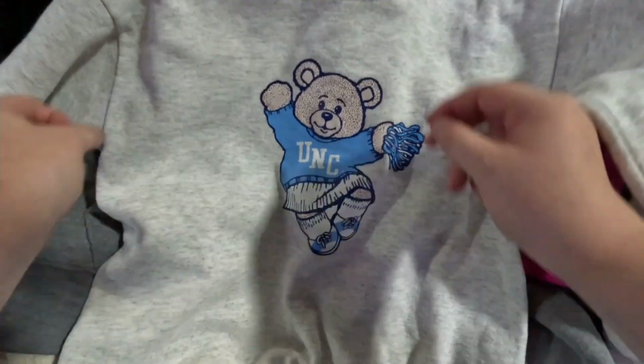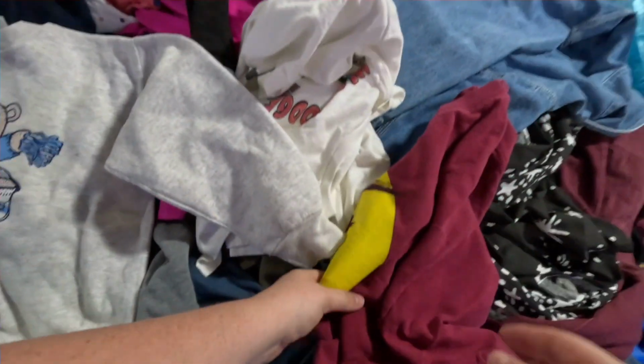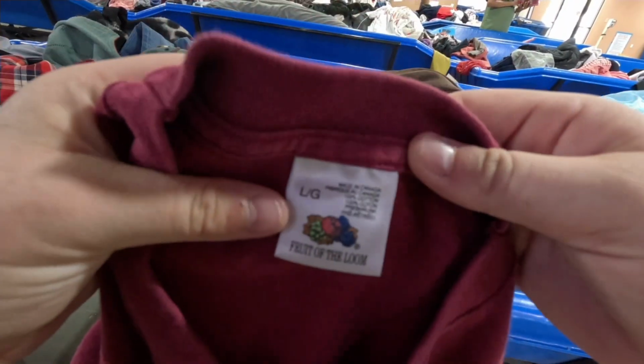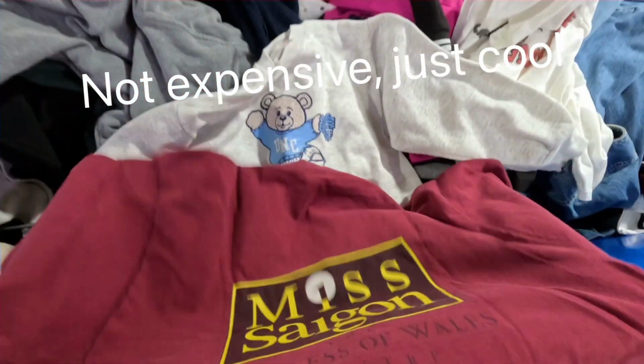Sorry guys, we got the kids UNC on the Hanes. This one's probably the coolest one so far. Fruit of the Loom. It's like this weird design, single stitch all the way around. But then when you flip it over the back, you got Miss Saigon, 1988. Like a Toronto, Canada theater. Pretty cool.